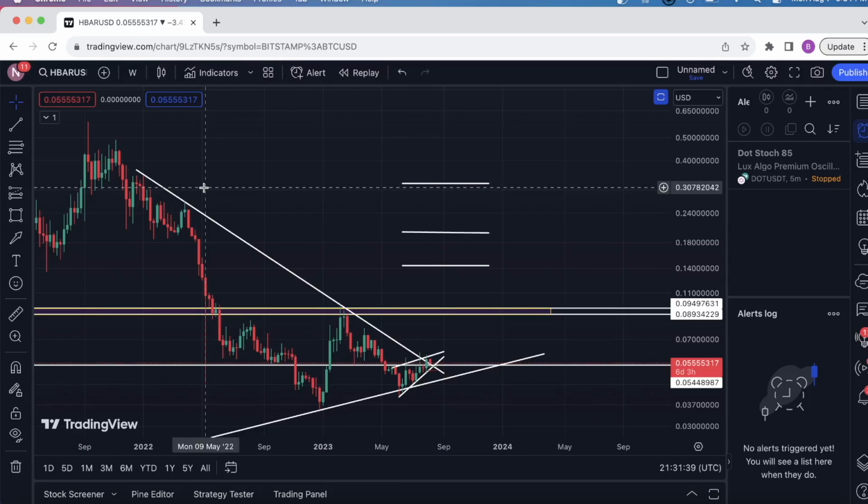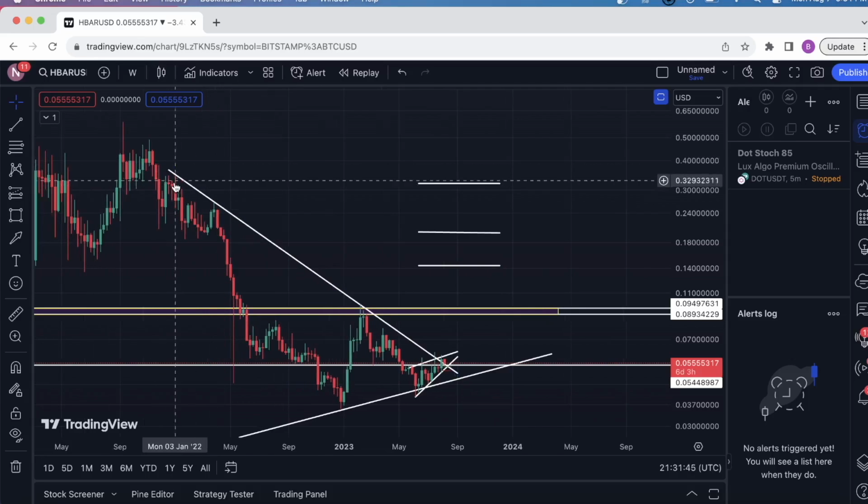So then I think to myself, okay, what other trend lines and resistance levels are other traders going to look at, right? So this would be one that's in play.